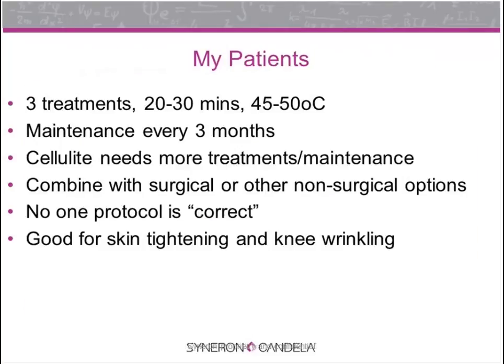So in my patients, I wrote here, I do 3 treatments, about 20 to 30 minutes each, every 2 weeks. I try and maintain a temperature of 45 to 50 if they can tolerate it. Maintain then afterwards every 3 to 6 months. Cellulite may need more treatments, typically 3 to 6 in the first cycle, and then you maintain.